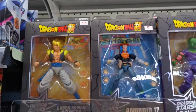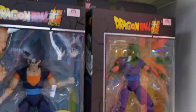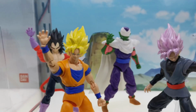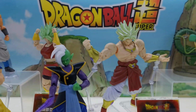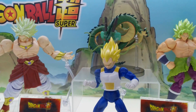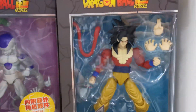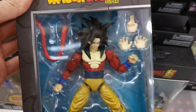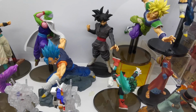And they've always had a section for the Bandai Dragon Stars for the Dragon Ball characters. Now these action figures are relatively cheap if you're comparing it to the SH Figure Arts, but every time there's a new character it does sell out pretty well. So the ones in this store are normally some of the older series. But I did manage to find a character I have always been looking for. And more Dragon Ball figures with Banpresto.